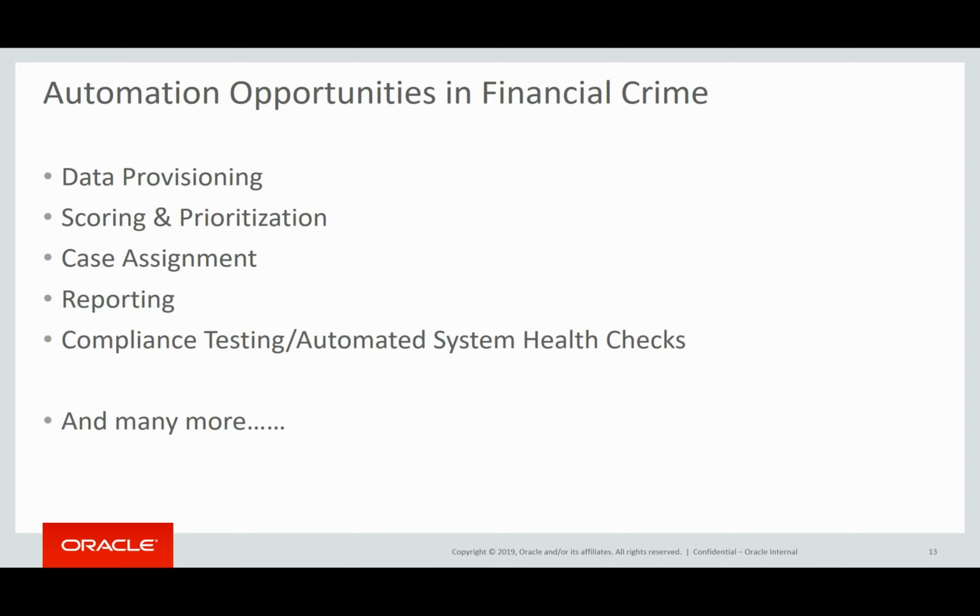Or finally, compliance testing and automated system health check, where the system can run checks to assess its own performance, such as a case productivity report to see if the performance is stable or seeing an unexpected change. There are many more such use cases.